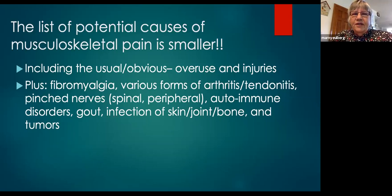We all have friends of similar ages who have certainly had pinched nerves in their back, and that can cause musculoskeletal pain. And actually, if the nerve is pinched enough, it can also cause weakness because the message isn't getting out there to the nerve. Some of the autoimmune disorders like lupus, gout, and gout doesn't just affect the big toe, it can affect any joint. Infection of the skin, joint, or bones, and then some various tumors.